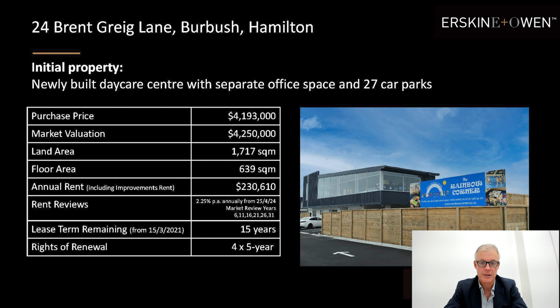Now, the tenant in both of these properties is the Rainbow Corner Early Learning Centre, and they're an established operator with quite a number of centres around the country, so we work closely with them to understand their operations.